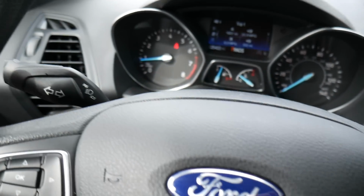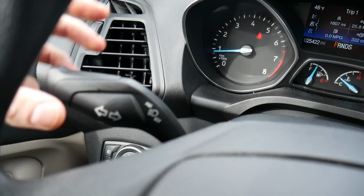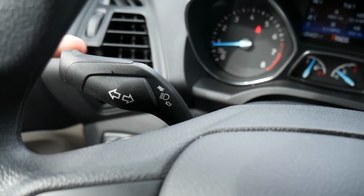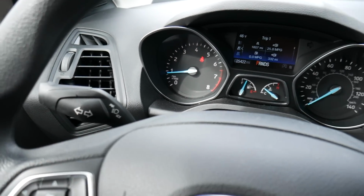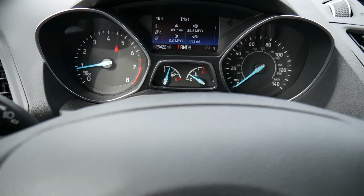Just want to point out that the stalks on the Escape are just a little bit different than I'm used to seeing. It's not exactly a straight stick like you usually see. Kind of goes up and jumps off at an angle. Not a big deal, but I think worth mentioning. Gauge cluster is nice. Not the best I've seen.